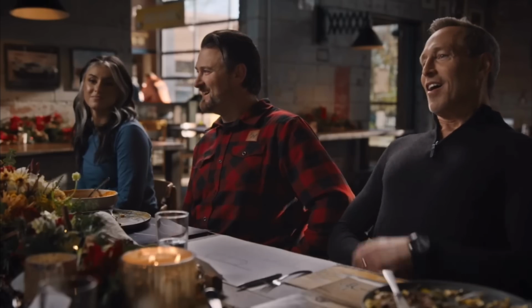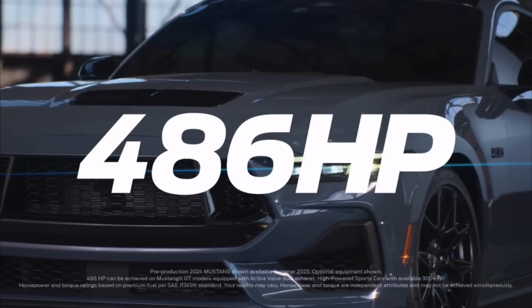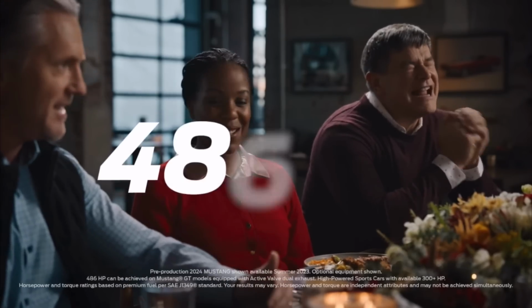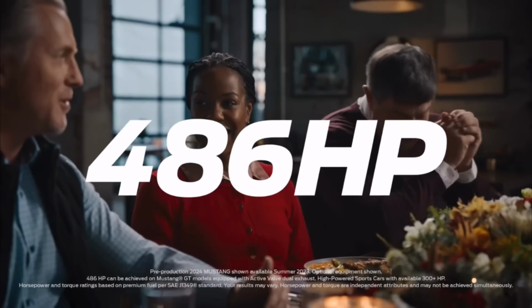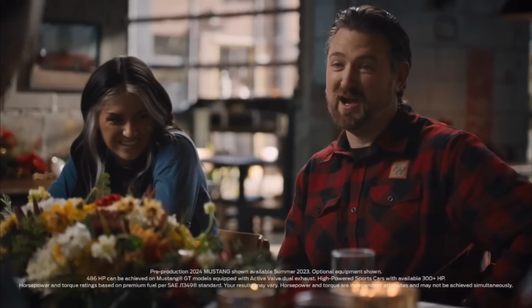We got the horsepower updates. All right, so on the GT, we're ringing the bell at 486. 486. Most powerful Mustang GT ever. Most powerful V8 in its class. Really? What do we think about that? That's pretty amazing. Engine team is phenomenal. I agree with that. As soon as you fire it up, it's certainly going to wake you up.